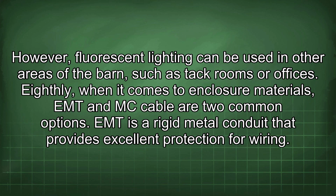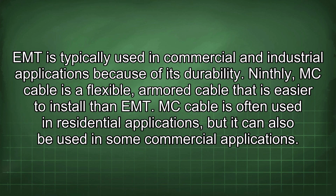Eighthly, when it comes to enclosure materials, EMT and MC cable are two common options. EMT is a rigid metal conduit that provides excellent protection for wiring. EMT is typically used in commercial and industrial applications because of its durability. Ninthly, MC cable is a flexible, armored cable that is easier to install than EMT. MC cable is often used in residential applications, but it can also be used in some commercial applications.